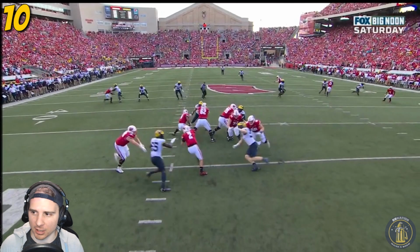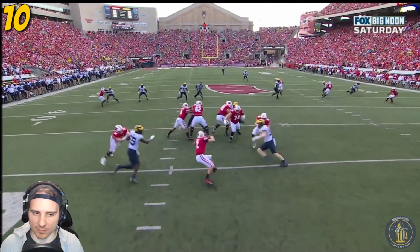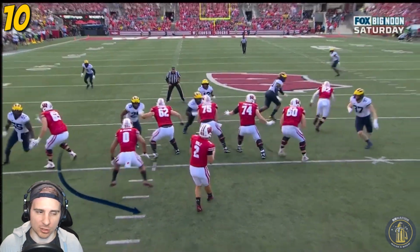There's a gap here. If he's going to throw this ball, there is a gap between him and, I believe, that's Moten back deep, that this would be delivered. But because he just saw Mike Morris getting out there, he shifted his focus away from that first read, okay?